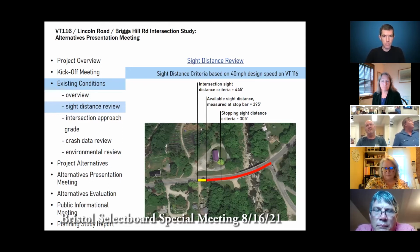So the available sight distance is what I say we measured at the stop bar, but what we did when we were out in the field was check where the car is actually stopping, which in reality is probably a little bit in front of the stop bar. And that measured to be 395 feet. So sort of in between the stopping sight distance and the intersection sight distance. And we'll talk about the sight distance a little bit later on as well.